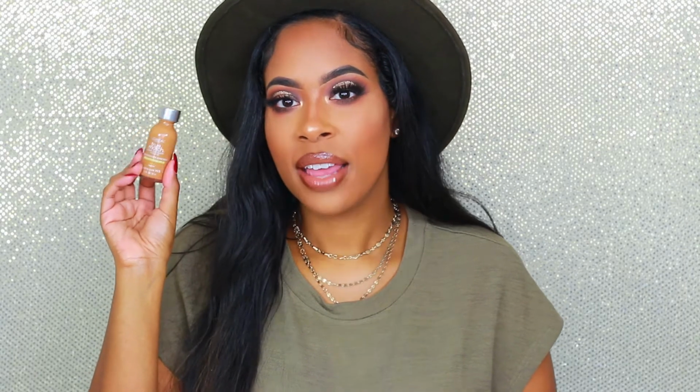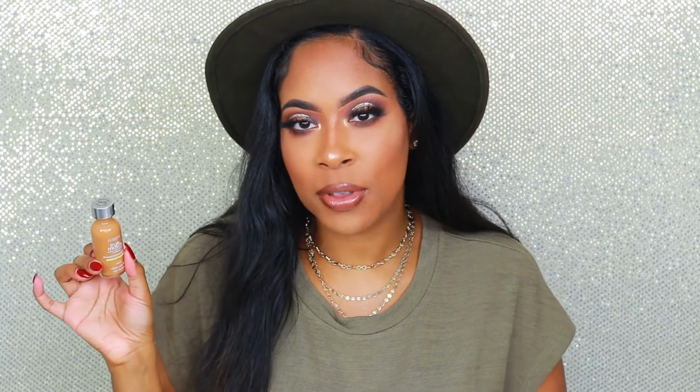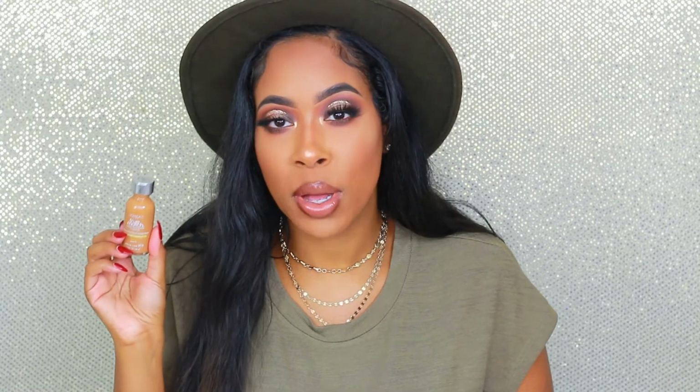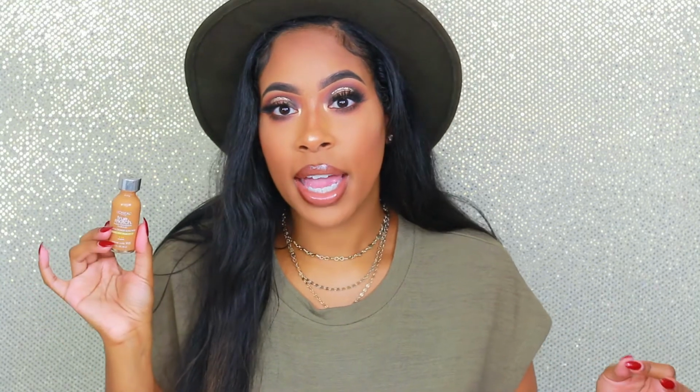My next favorite foundation is the Loreal True Match. This is in the color W8 Creme Cafe. Before Can't Stop, Won't Stop came on the scene, this was my favorite drugstore foundation. This foundation comes in 33 shades, which is also amazing for drugstore. You can find these literally everywhere: Target, Walmart, Walgreens, Rite Aid, CVS, and Ulta.